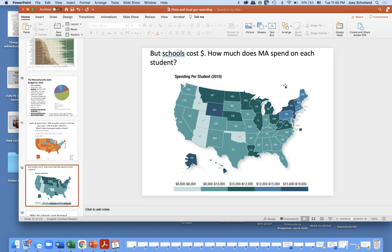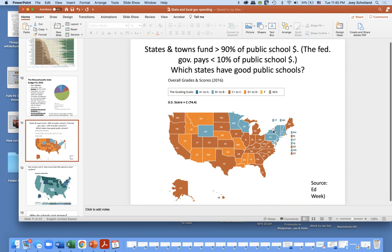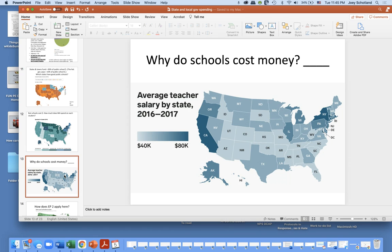How much does Massachusetts spend on each student? You can see the color here, and you can see the key legend here. So which regions have the best schools, which get B's and A's on their public schools? And which regions spend the most on each student? Why do schools cost so much money? Well, let's look at this. What is this graph? What is this map showing you? And in this region, what are they spending a lot on?